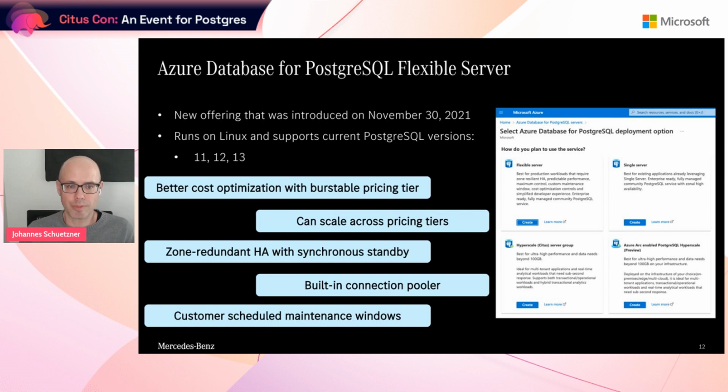A really big enhancement, from my point of view, is the zone redundant high availability with synchronous standby. We have 2 Postgres servers, and they are transactionally consistent. In case one of them goes down, it is possible to fail over without losing data. Then the PgBouncer connection pooler is available. You don't have to use it, but you can use it directly on the server side. And finally, you can schedule your maintenance windows, the windows that Azure uses to apply updates to your Postgres instances.